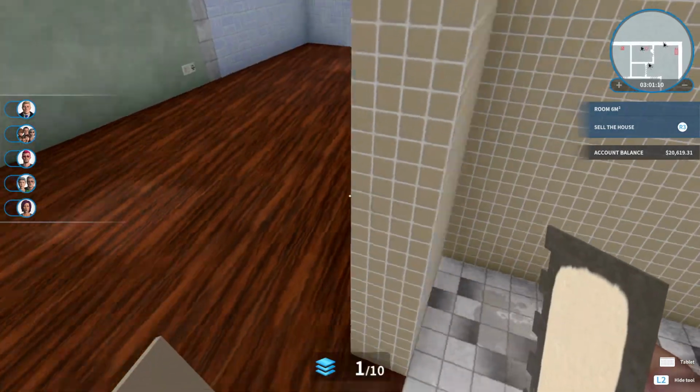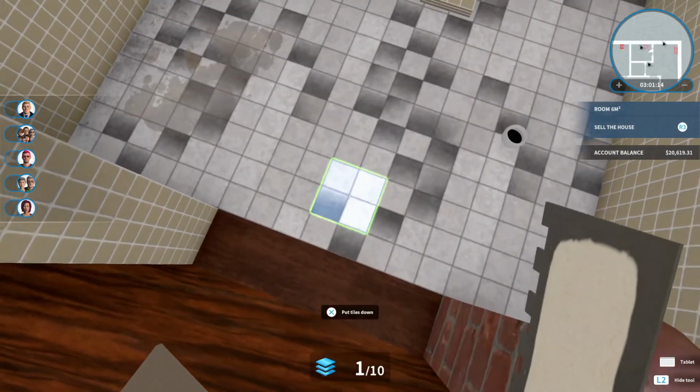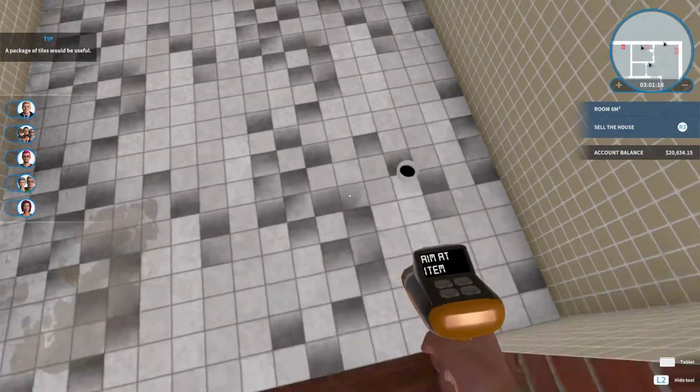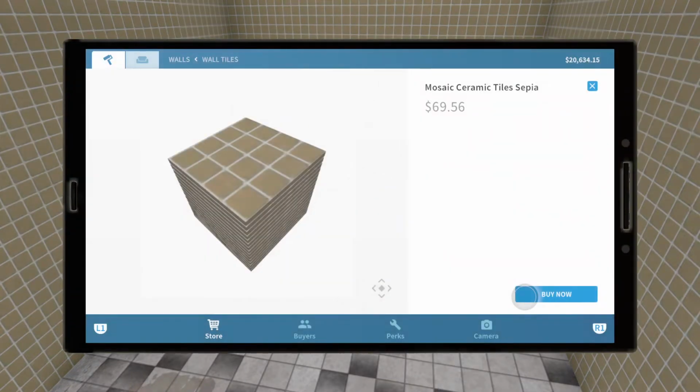Actually, I don't know why I just did that, because we're going to put a door here. Alright, cool. Let's do a tub, a toilet, and a sink. I think that'll be a good combination for this place. I feel like a jacuzzi would be a sell point for this house.